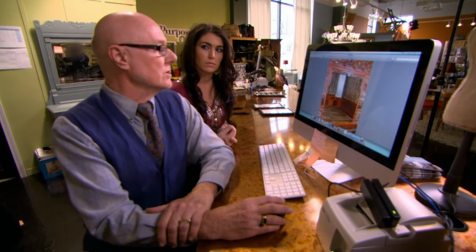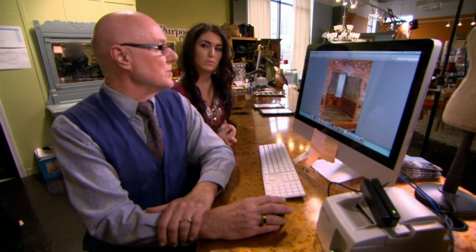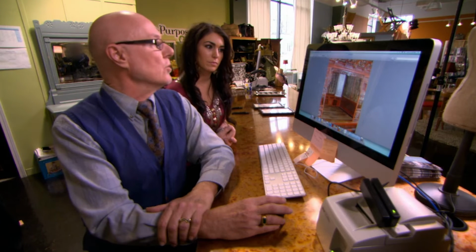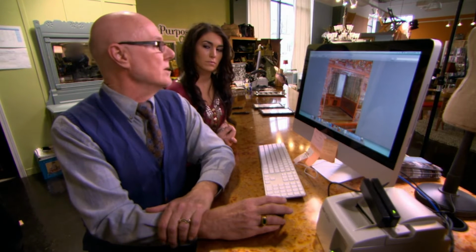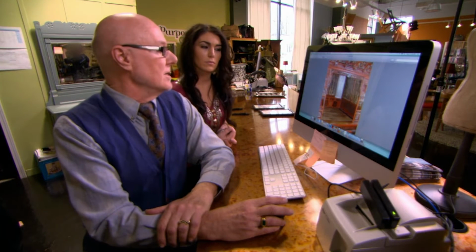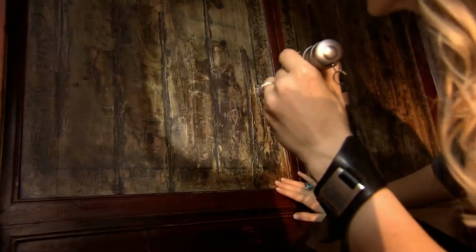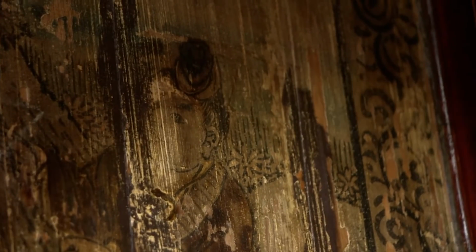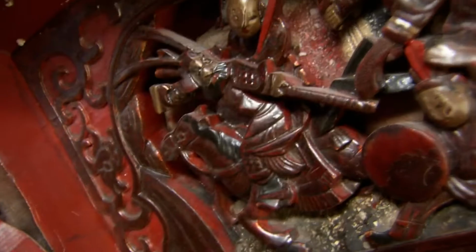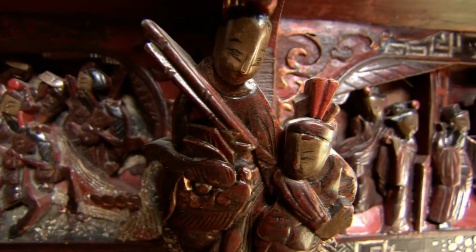Somebody would do the structure, other people would do the carving, other people would do the joinery. This piece all comes apart in pegs. This whole piece can come apart and be transported by, at that point, an ox cart. And they would take it apart and reassemble it. What are some of the other uses of this space? Well, if we want to sensationalize this piece, we call it an opium bed because, of course, opium was used especially during the last part of the Qing dynasty. A lot of wealthy Chinese would smoke opium.